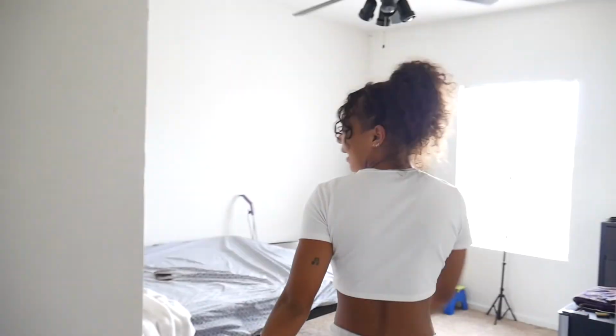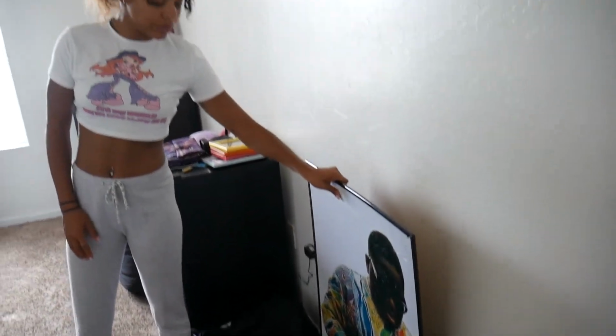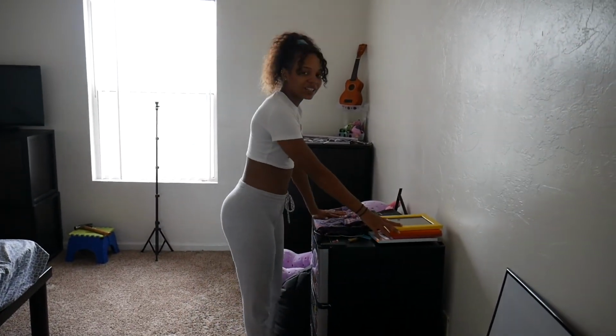I'll start off by giving you guys a little tour of what it looks like as of right now. Okay, let me show you guys the room now. So you walk in the door, and there's a closet over here and a bathroom over here, but that doesn't really matter, so I'll show you that first. Alright, so when you first walk in, we have this nice large wall, nothing really on it. We have this poster that was hung up, Biggie poster. Not sure what we're gonna do with this one yet. Some stuff we still gotta unpack, some decorations to go up.